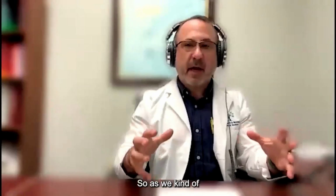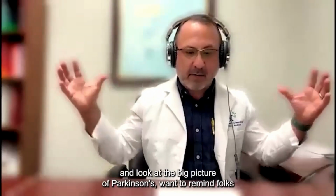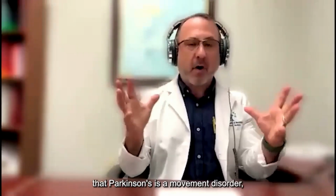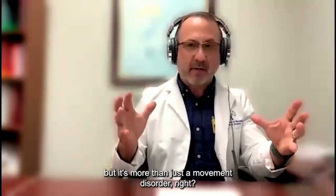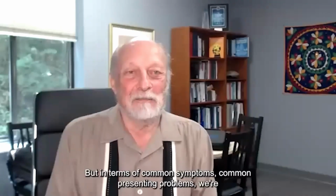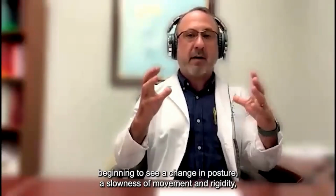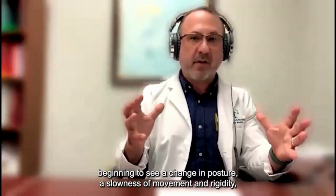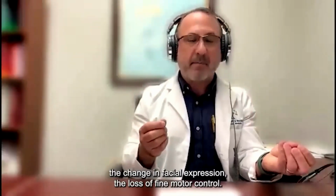So as we kind of pull the magnifying glass back a little bit and look at the big picture of Parkinson's, I want to remind folks that Parkinson's is a movement disorder, but it's more than just a movement disorder, right? So we start out, it's a brain disorder, but in terms of common symptoms, common presenting problems, we're going to see a change in posture, a slowness of movement and rigidity, the change in facial expression, the loss of fine motor control.